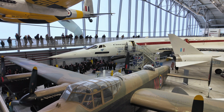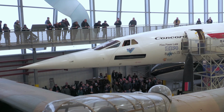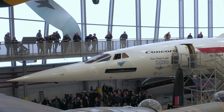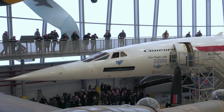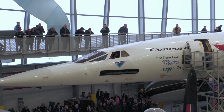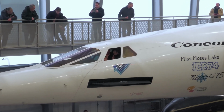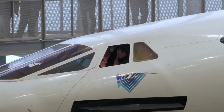Good afternoon, everybody. Welcome to this demonstration of Concorde's nose droop. This Concorde is owned by Duxford Aviation Society, a part of the Imperial War Museum, at Duxford. This Concorde is a very special one. There were two pre-production Concordes, one owned by the British government, that's this one, and one owned by the French government, that did 5 years of flight testing at the start of the 1970s. So this actual plane is over 50 years old, but it still looks pretty good.